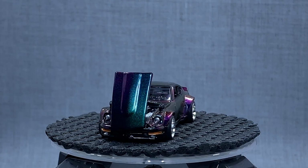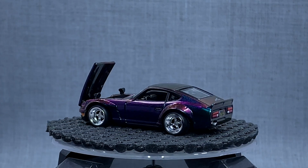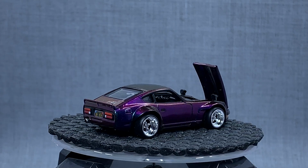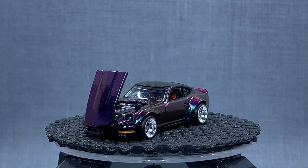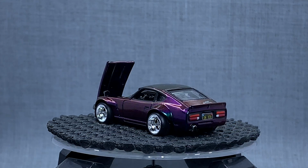That is awesome. We're just going to let this ride on the turntable because we want all the colors to come through. I have seen, what, yellow, green, blue, purple. You know what's so great is, I'm looking at the camera and I'm seeing one color. I'm looking at it in person and I'm seeing another color. That's incredible.